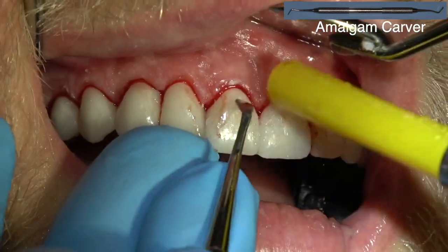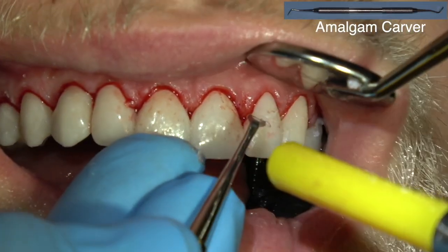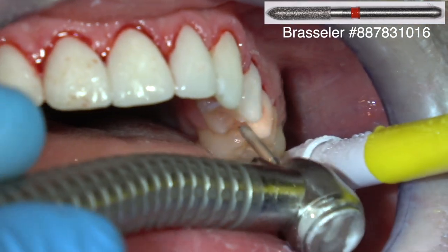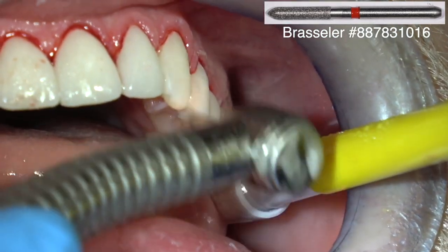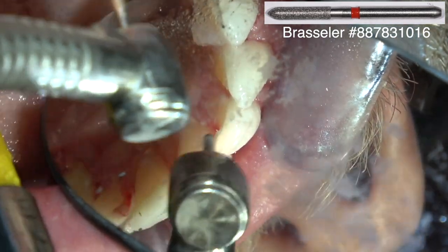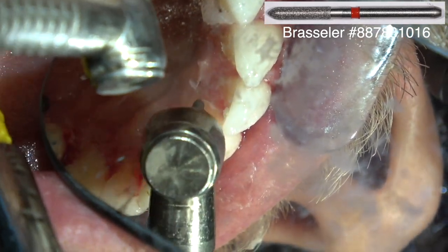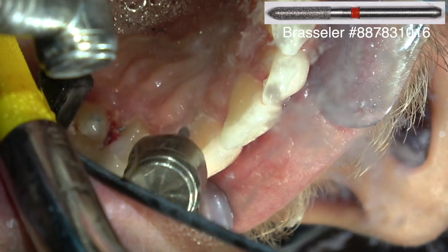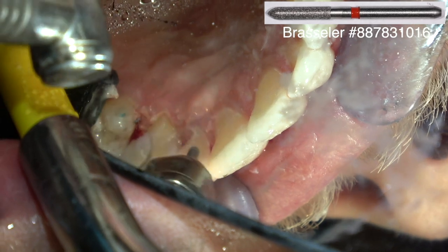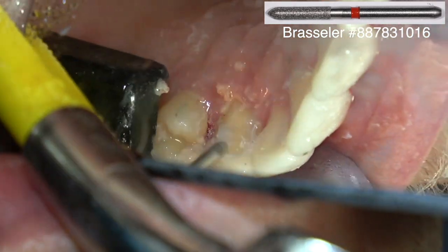And then you can take the flat end of this amalgam carver and rub that on the facial, and that'll remove any adhesive or any luting composite that's on the facial. And this is a flame-shaped carbide burr. So once I've flossed them and removed most of the excess, just peeled off that excess luting composite, I'm going to cure with two curing lights on the facial and the palate for 60 seconds and then come back and polish, removing any excess luting composite.